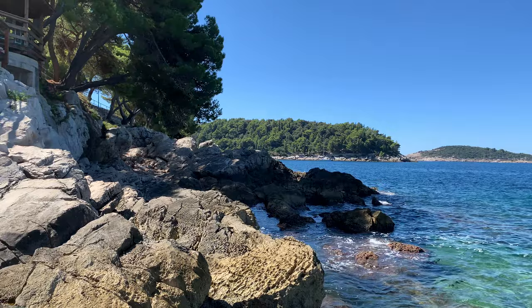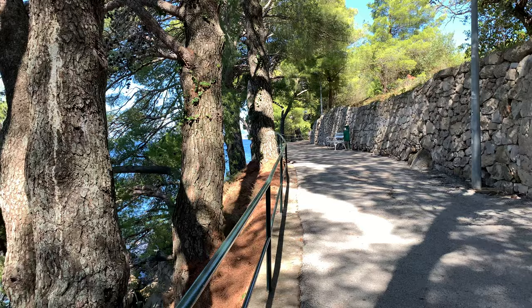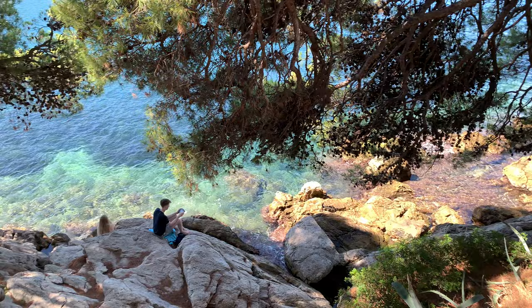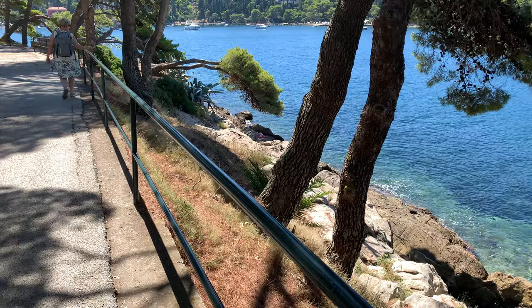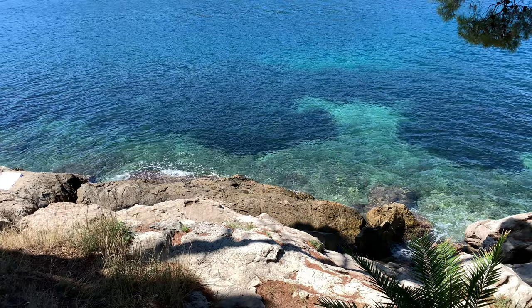That's a beach bar, little star, but I don't think it's open. Sad times. Just on the peninsula, heading back into Cavtat. It's a beauty day, it's about 26, 27 today. Very nice.